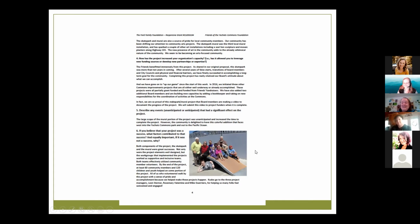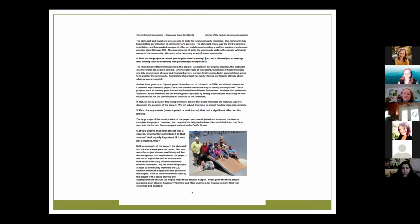So you notice that the pictures with people really help. It kind of gives the reader a sense that your organization is alive. And sometimes I realize you have privacy issues with clients, but using your staff or community volunteers that are helping is a great thing to do with reports.